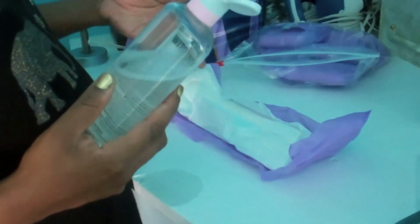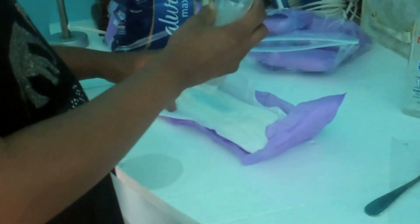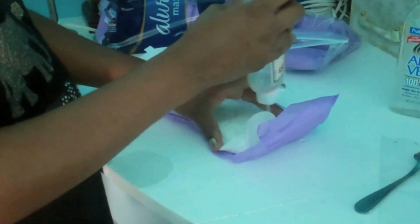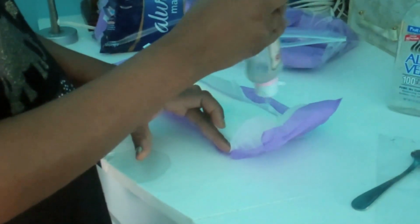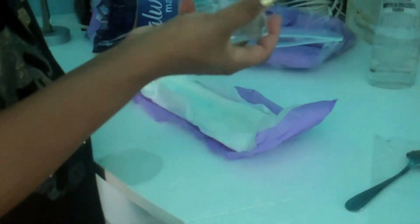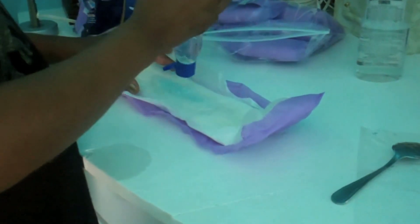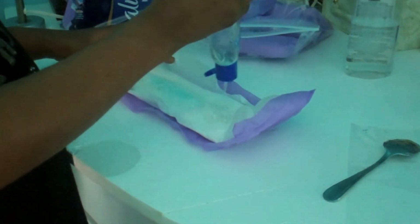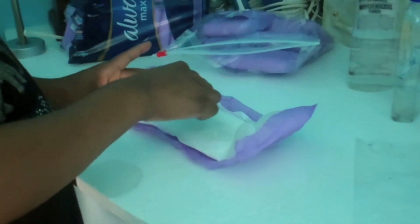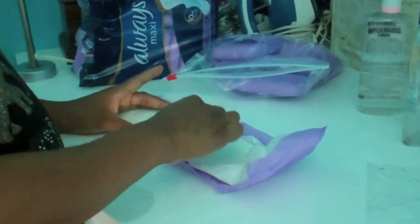So this is a huge pad. I'm really not going to focus on putting anything up in this area. I'm going to focus on saturating the part that would touch your vagina and the part that would go towards your bottom. And all I'm doing is just basically saturating the pad. And then I'm adding the aloe. You don't want to add too much or make it too thick. Just enough to freeze and cool the area. So now I'm spreading it around, spreading the aloe.